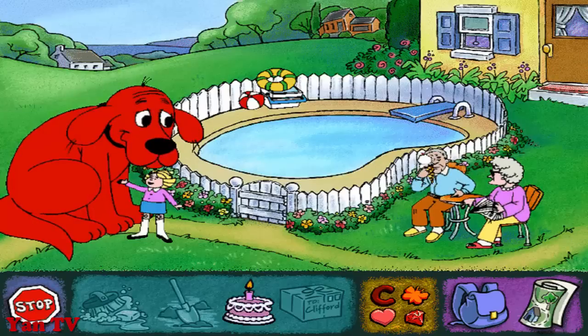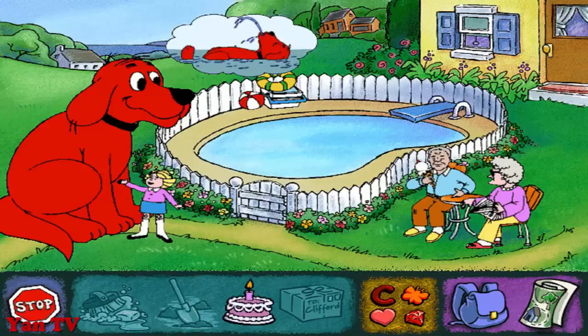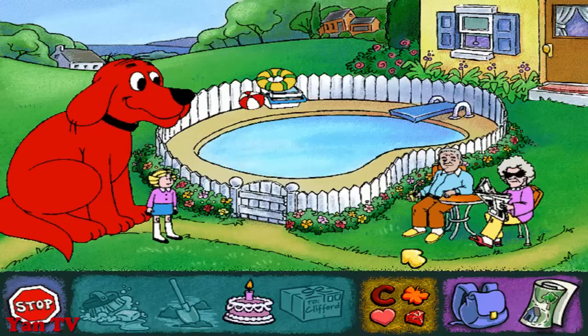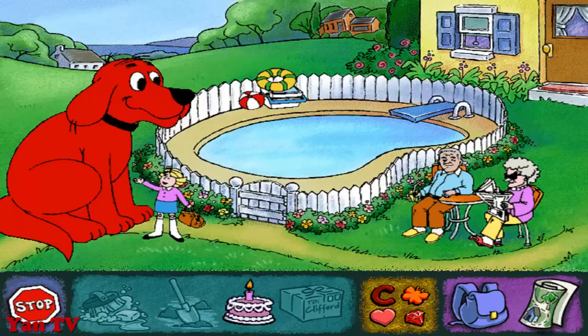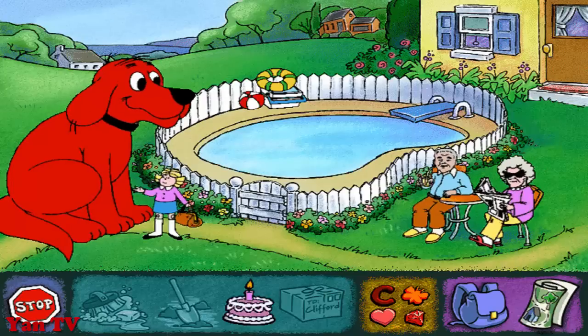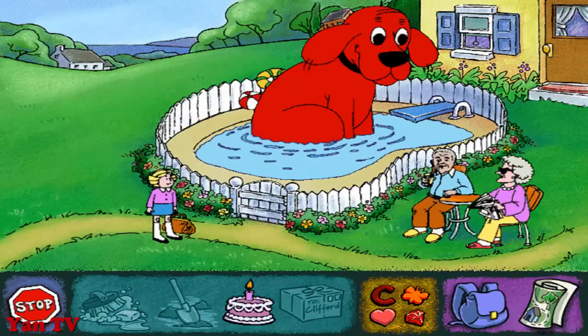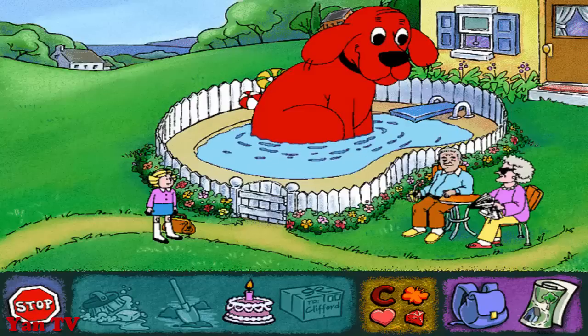Oh, boy, we can use the pool. I can't believe my ears. Can you, Clifford? Whoop, whoop. Okay, Clifford, bath time. Hey! We said you could get in the pool, not get the pool on us. Some people make such a fuss over a little water.